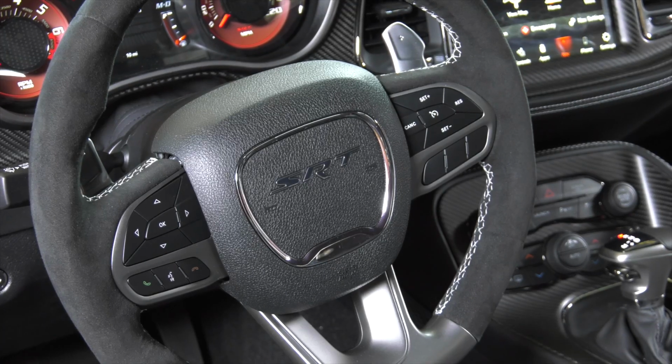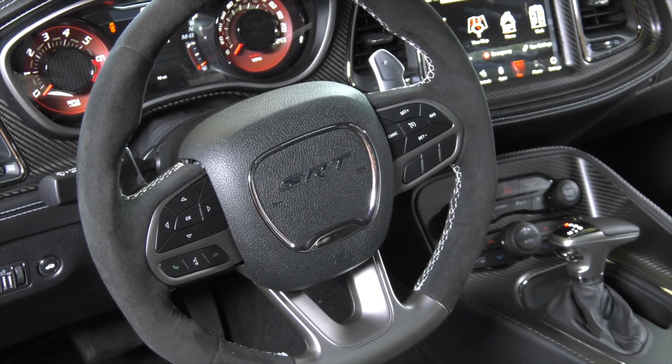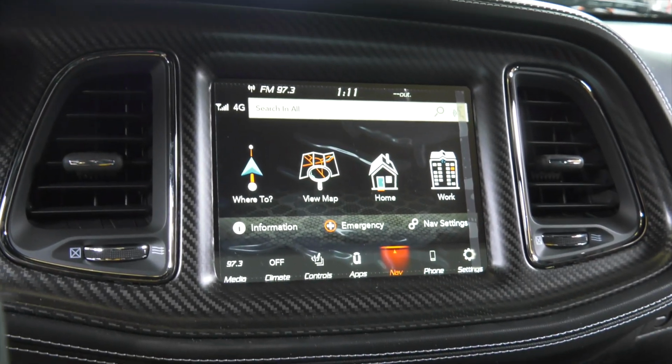When you're sitting in the driver's seat, one of the things that's going to stand out to you immediately is going to be the nice carbon fiber wrapped center console and instrument cluster. The gauges are a red-faced racing style background. It's an 8.4 inch Uconnect screen, and the Alcantara suede wraps out the door panels as well, giving a nice racing style interior to this absolute performance machine.